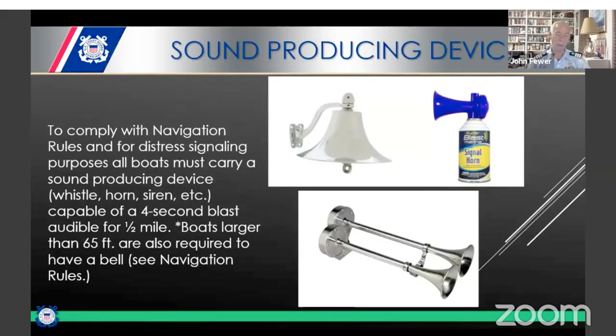Sound-producing devices are important to have on board to not only comply with the navigation rules, but to send signals to other vessels of your presence and inform them of your maneuvering intentions. Remember, 5 short blasts on the whistle or horn is used to signify danger, or that you are unsure of the other vessel's intentions.